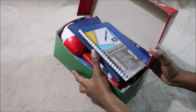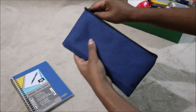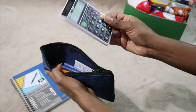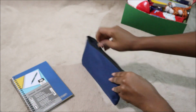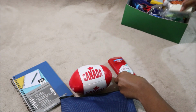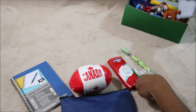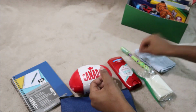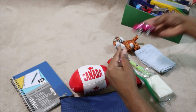So here's how the inside of the boy box looks. The first item that I included is this notebook, then a pencil case, and inside is a calculator as well as some pens and pencils. Then this Canada football, some deodorant, a bar of soap, a toothbrush, and a washcloth. And this little tiger, and a car.